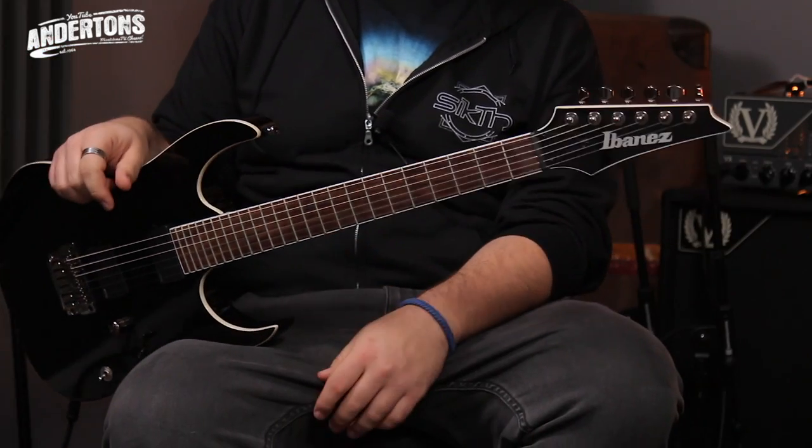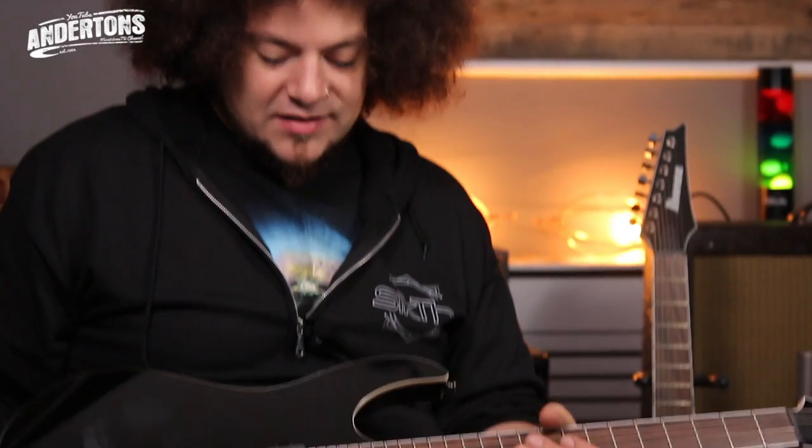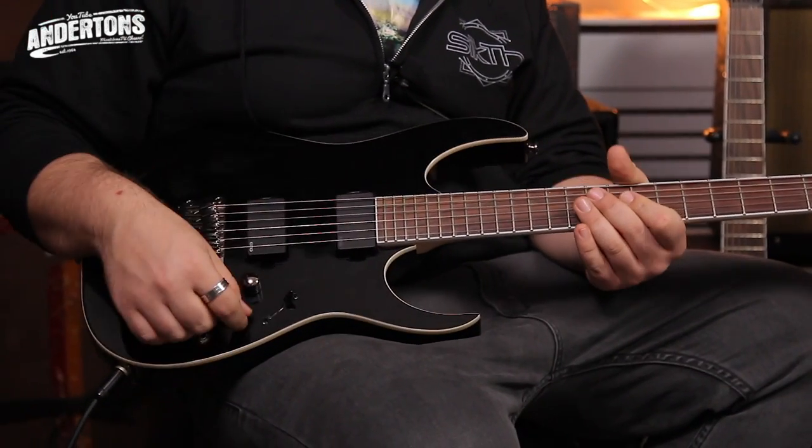The Iron Label guitar range that I'm sure you all know and love very much is a very popular range of guitars from Ibanez, and these ones are no exception. Essentially, they're solid, gigging metal guitars. With the EMGs in them, the 60 and the 81, you can't really go wrong. EMGs are just a good, solid, reliable metal sounding pickup. It's a great rock guitar.